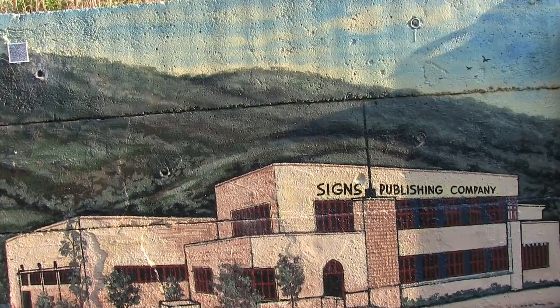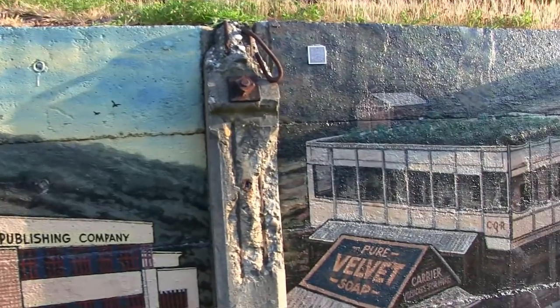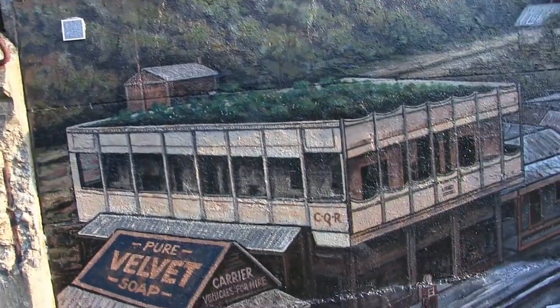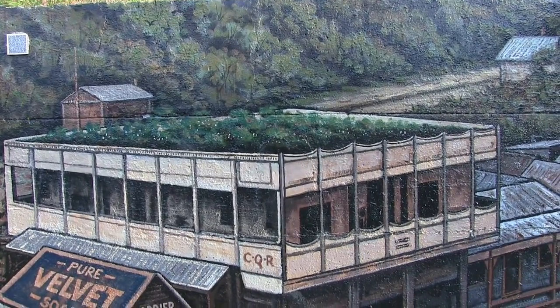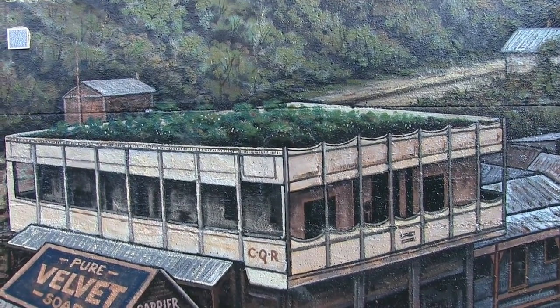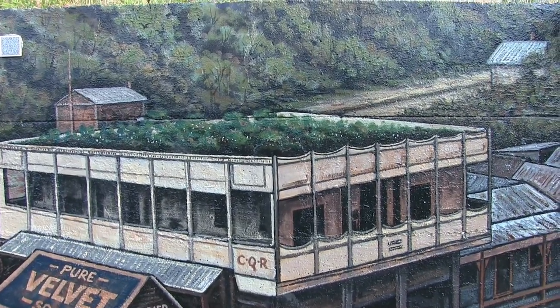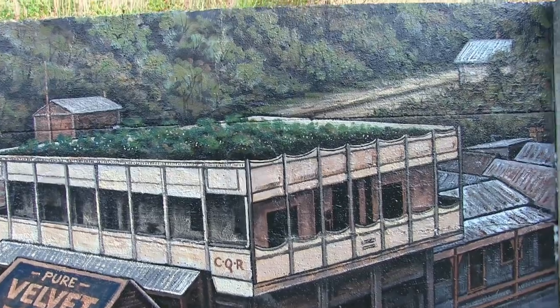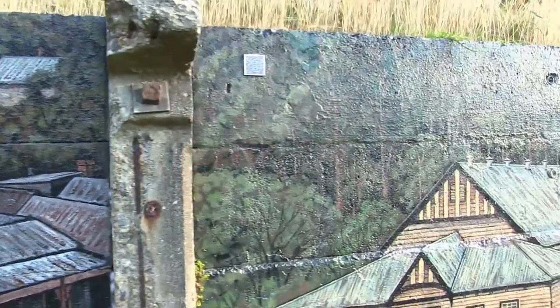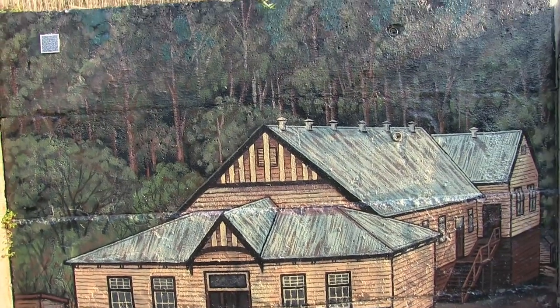That's the sign. Publishing company. And that's the hardware shop. Past that is the supermarket. And that's the car park there, so that's still there. You'll notice if you go up there, the veranda around the top, but no petrol pump there anymore. There's the old mechanics hall, as it was.